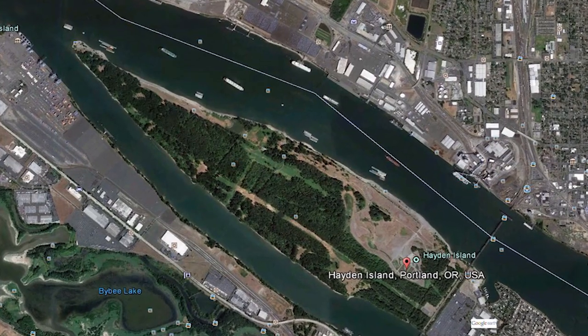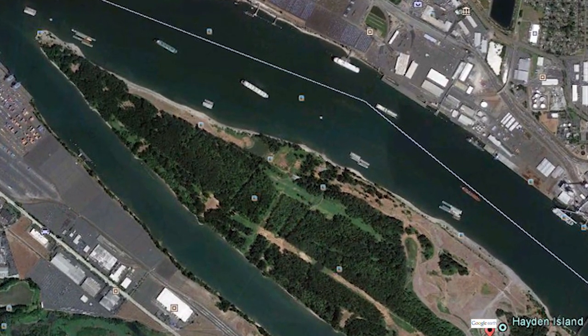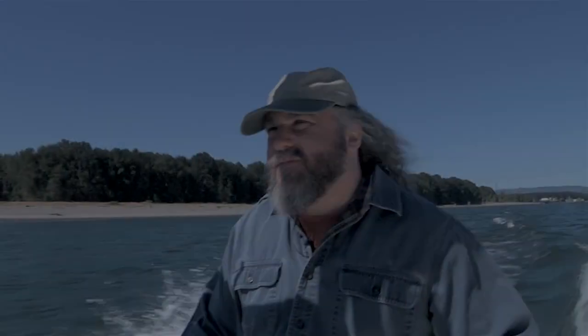This is one of the real jewels of the river. This is 826 acres of intact habitat near the confluence of the rivers. It's a mosaic of habitat types. Really this incredible remnant that somehow avoided development. Historically, this is what you'd find along most of the river. But today, a lot of it's been lost.